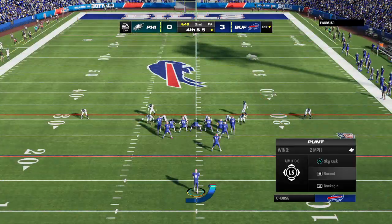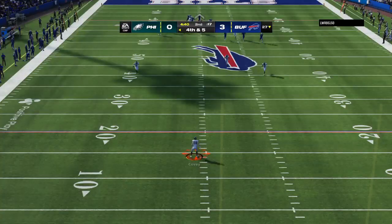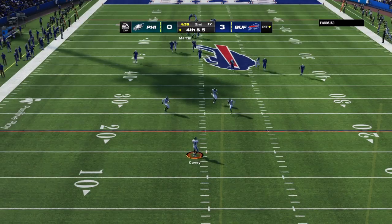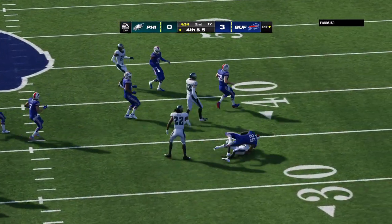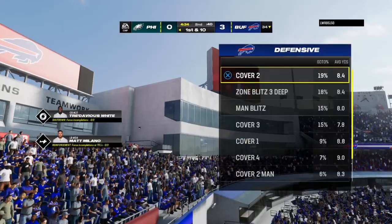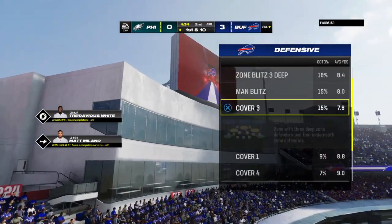So now on 4th down, Sam Martin on to punt for Buffalo. Britton Covey deep for Philadelphia. Taking it about the 16. A very good return that time. 18 yards. And the Eagles will have it, taking over 1st and 10.